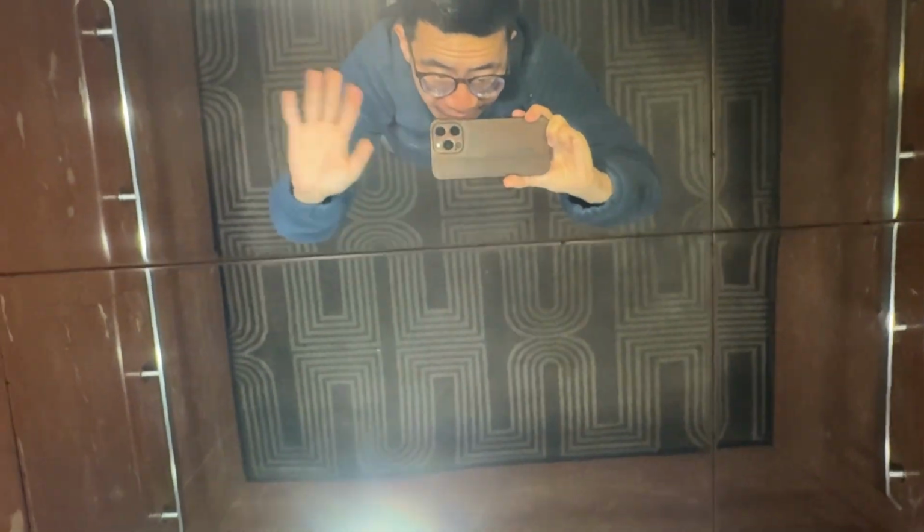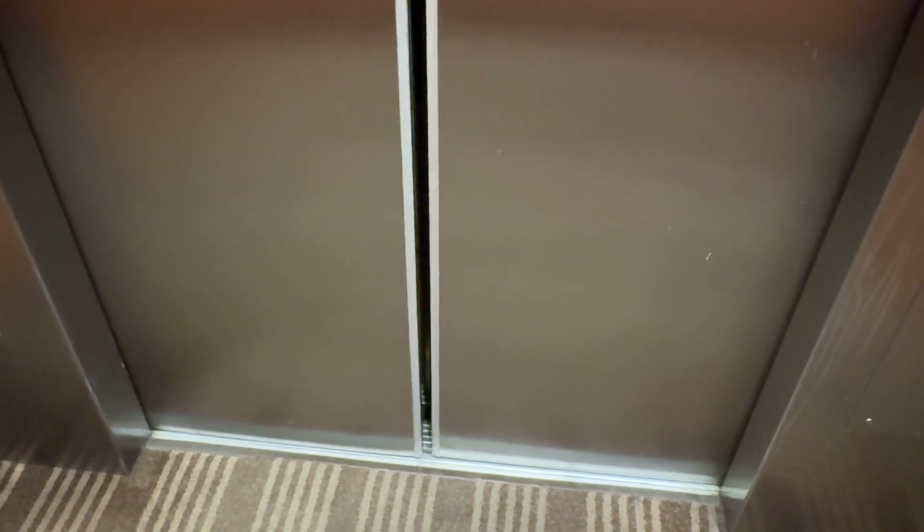Look up in the ceiling. Hi. It's just similar to the other elevator. I might stop my camera here because of the music playing, so.